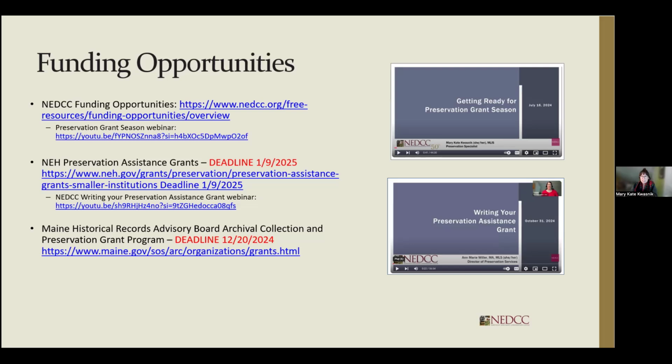So the first link on this slide is a page on our website that lists funding opportunities at the federal, state, and regional level that all support preservation activities. The second link is the Approaching NEH Preservation Assistance Grant, or the PAG, which gives $10,000 awards to small institutions to put towards preservation activities. A lot of our clients will use the PAG award to bring in consultants like NEDCC to do a preservation assessment. And then you can actually apply for subsequent PAG awards. So if you get a grant to do an assessment, you can then apply a year, maybe 2 years later, to get the funding to act on some of the recommendations that come out of an assessment.